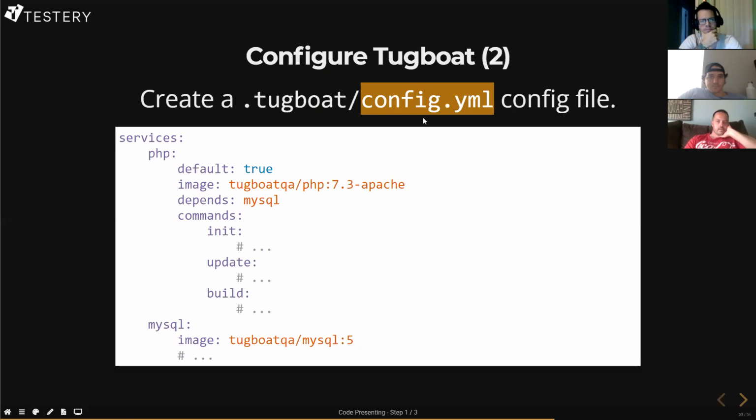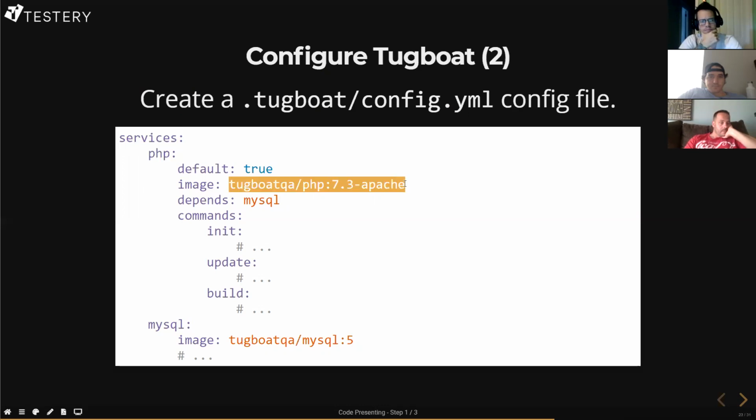But basically what goes in this file is you define what your services are. So here they've got, for this demo project, they have a PHP section. You specify a Docker image. So if you're familiar with Docker, that's a popular technology these days where you can build what they call a container, which is basically kind of like an image, although they're much faster to work with than images.